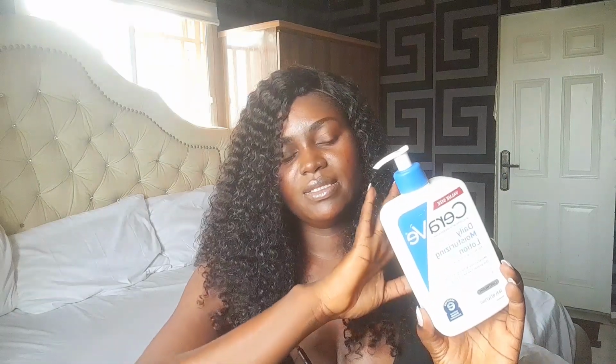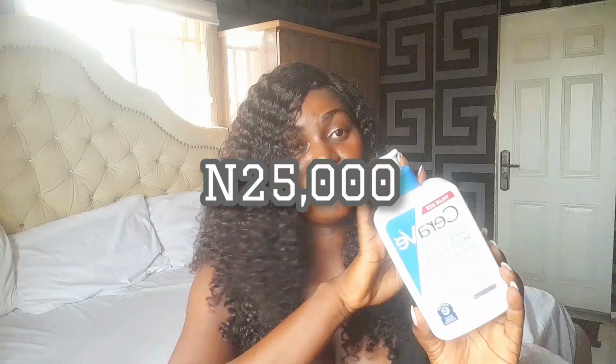So guys, this CeraVe Daily Moisturizing Lotion for normal to dry skin is just 25,000 naira. So if you want to get it, do not hesitate to get it. Go ahead and get it. You're going to like it, okay? You are going to love it. And after applying it, the feel is something else.